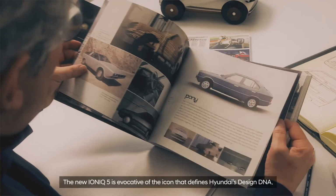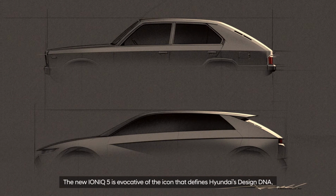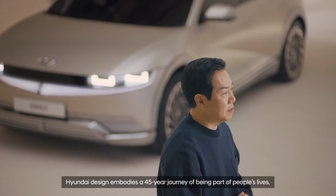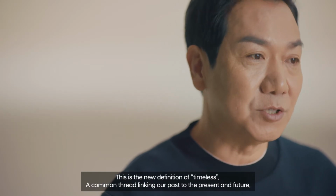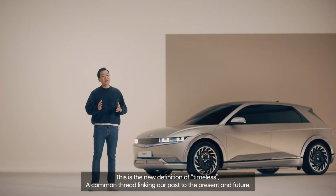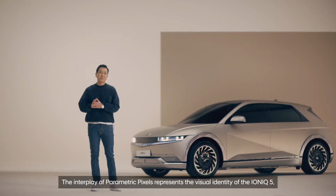The new IONIQ 5 is evocative of the icon that defines Hyundai's design DNA. Hyundai design embodies a 45-year journey of being part of people's lives. This is the new definition of timeless, a common thread linking our past to the present and future.